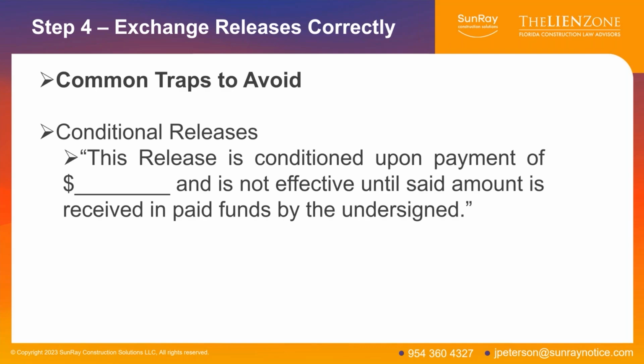So how do you fix that? You have to add conditional release language to your release. It can say this release is conditioned upon the payment of blank. So if you're expecting a $50,000 check, you'll write in 50,000. And it is not effective until said amount is received in paid funds by the undersigned.